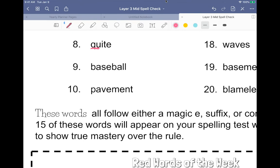What I do label as a vowel is my I and my E, and I see the VCE pattern. So my E jumps the I, makes the I say its name, and the E loses its voice. So I have quite. This word says quite. Okay? Pause it if you need it.